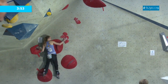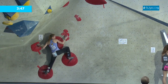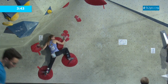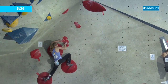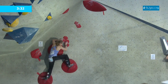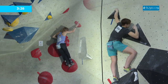The hold she's using right now, yes, that one is a bit better. And the lower hold that she's trying to hold, I have small fingers and I could only put 2 full fingers on that lower edge. And the other climbers made it look a bit easy, but it's so hard, so hard. Those edges are so small.